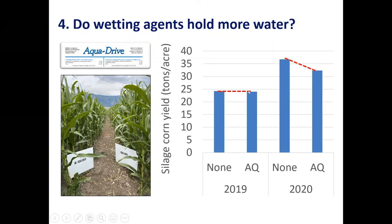Again, in 2019, we had equal yields with and without this AquaDrive. In 2020, when we applied it, we actually saw a small reduction in yield. Not sure why that was. I don't know if more water was stored in the soil and didn't make it into the plant. But this is really preliminary work. We're hoping to repeat this at more sites to really get a handle on what kind of impacts it has. Is it economic? Does it work? Does it help save water when we're water stressed?